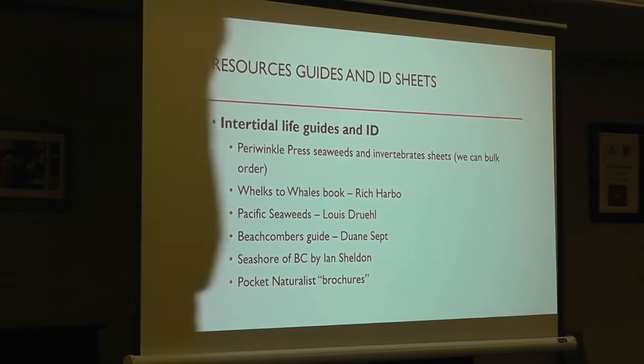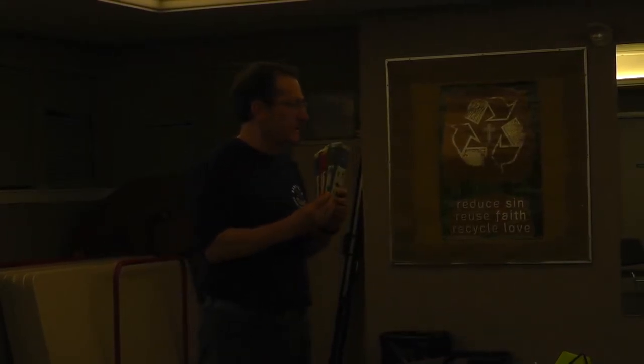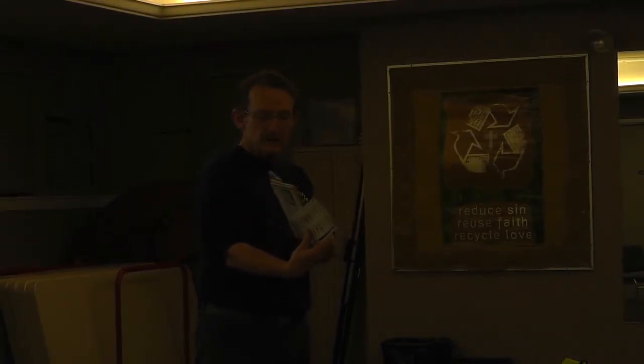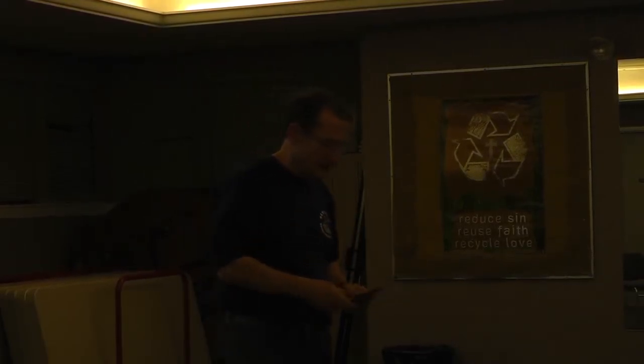Some ID sheets, and I've got a list of these again, but there are some books. Welks to Whales is a great book on learning about all the different cool things that you can find. I highly recommend that one. There's Ian Sheldon's Seashore of BC. I'll have these left up here. If you want something you can keep handy in a bag, there are all these different British Columbia seashore life guides, and little other ones on birds and other things.